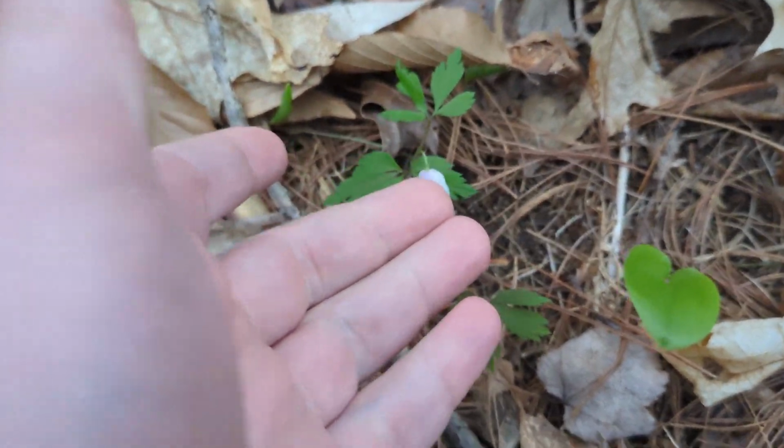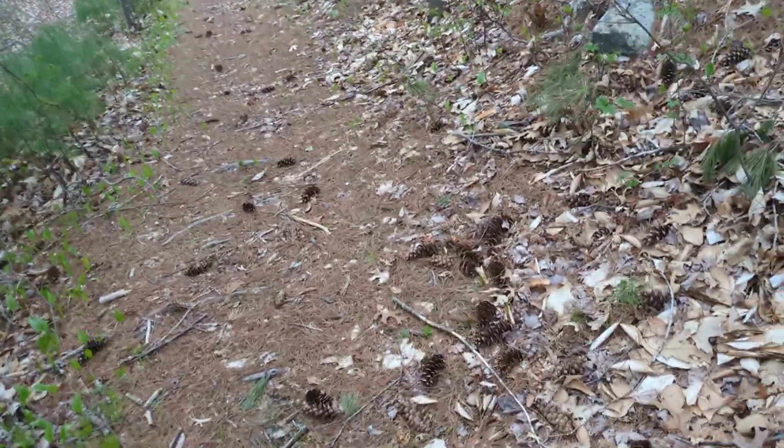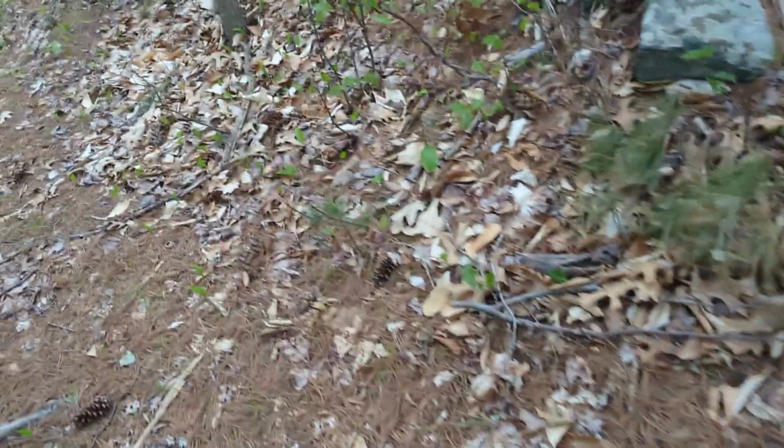We didn't make it very far. Just, I never noticed that. You've got to come out to spots more than once. So there's a whole bunch of these Houstonia still in bloom. They like this little path through here. I don't have to get into it right now.